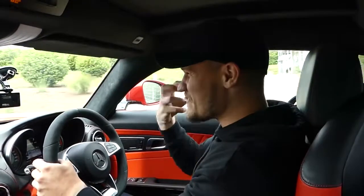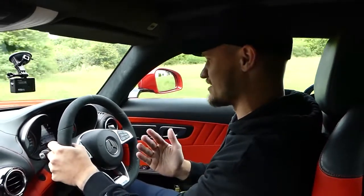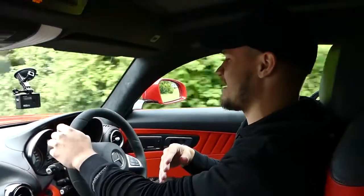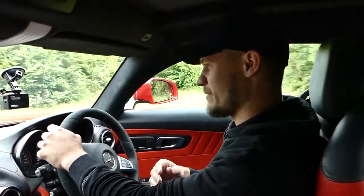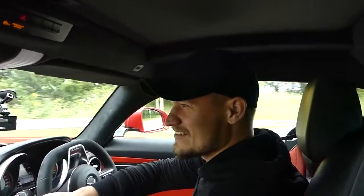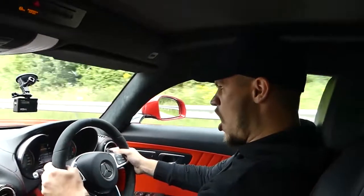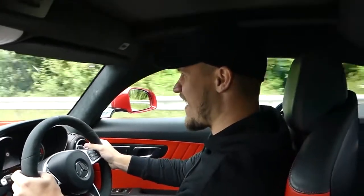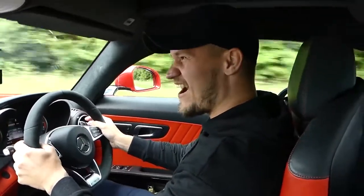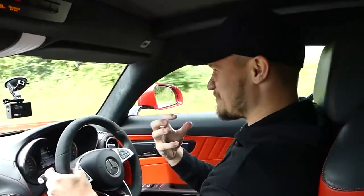So you get the V8 rasp and thunder to it. Then you get all of the crackles on the upshift that I'd never got from the sports exhaust. And then as I come off the throttle, the blow-off valve is just letting go of all of the turbo air. Oh my God. Here we go. This is going to be like the first full acceleration. Oh my God. It is just so raspy.